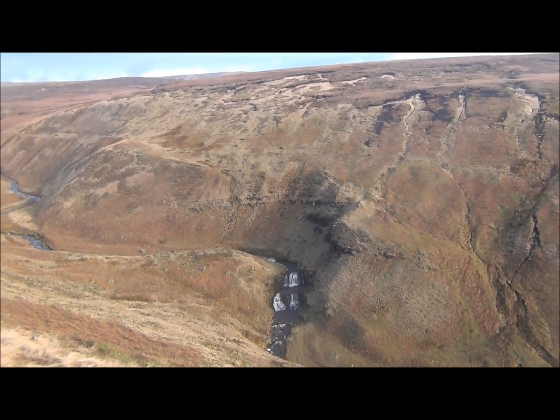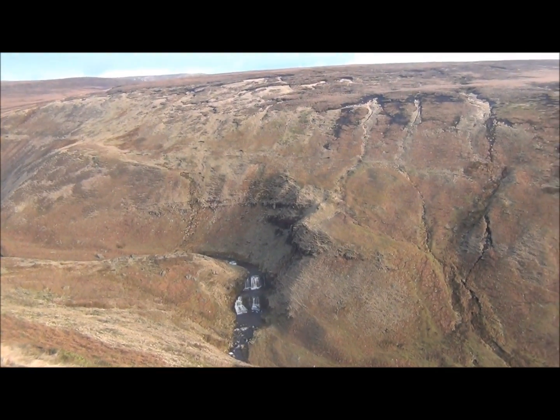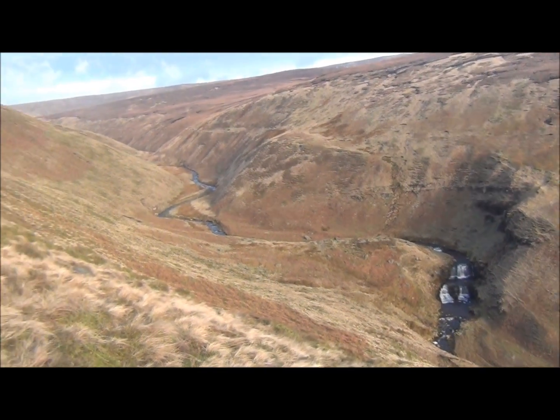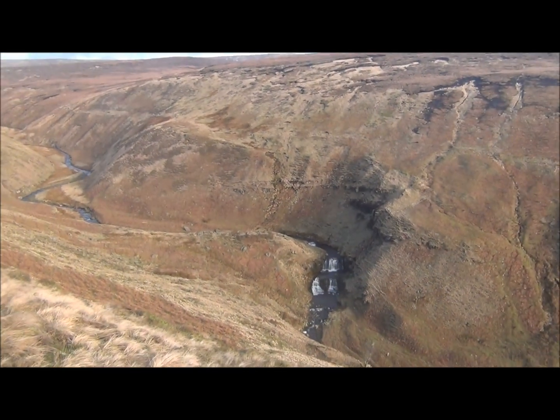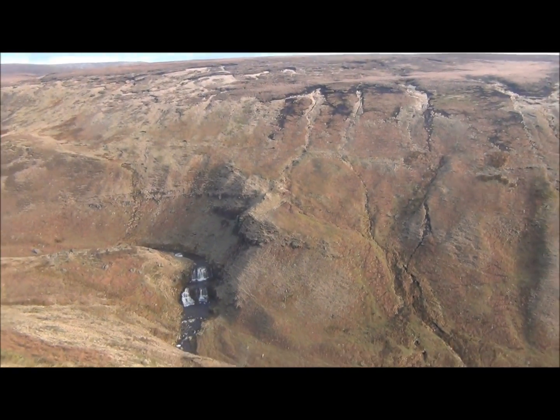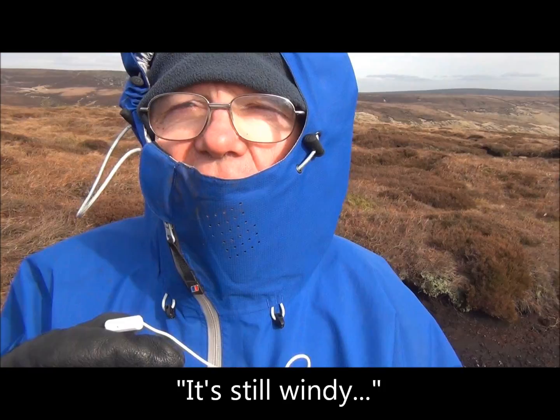I wish we had another camera person pitched here, just sat waiting, because if we had two or three people arrive here at the same time, it'd be very interesting to see them compete against each other as they scramble up the other side.